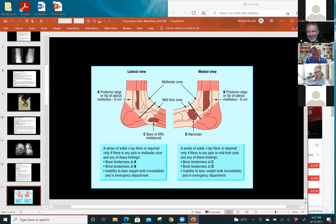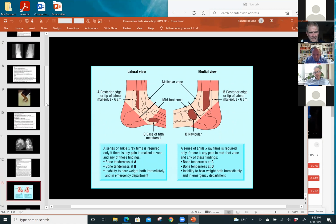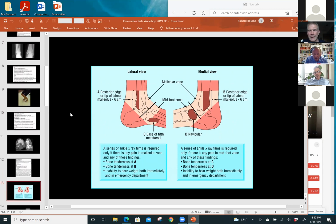Rich, I would be hard pressed not to get X-rays on 99% of these ankle injuries that are coming in, in this area, in this medical legal environment that we're dealing with.